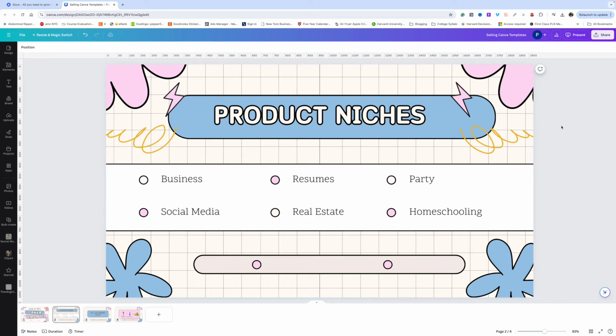Now, there's debate on whether it matters if you're a more niche shop or if you're more a general store, but I say that niche shops are better because if you sell homeschooling, real estate, resumes all in one shop, that's one, very confusing to the Etsy algorithm, and 2, when you have a niche shop, you have more opportunities for people to buy multiple different products from you.